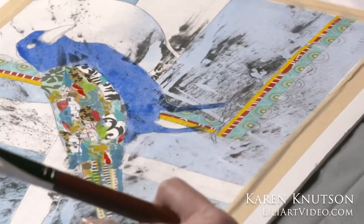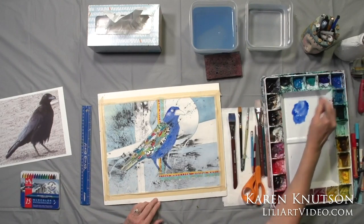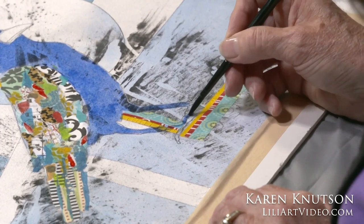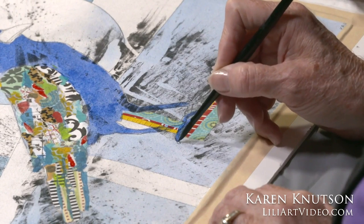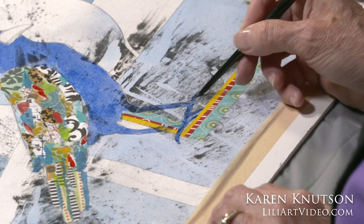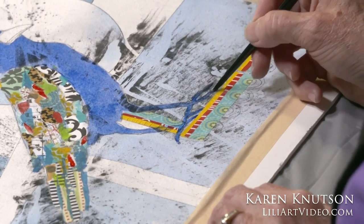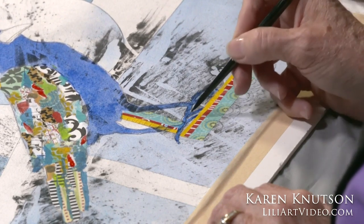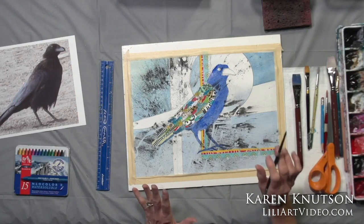I usually, when I get to the feet, will change brushes. I love it when the toes are exaggerated. So I really make them a little bit longer, with their toenails coming out, and I love little nubby ones. They look like he's wearing skis or something. It's kind of fun for me. So, let's see, there's one toe that's hidden back there and one toe that's hidden back there. So now we let this dry, and we'll be back after it's dry.